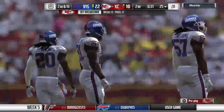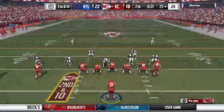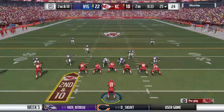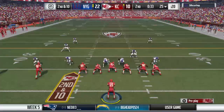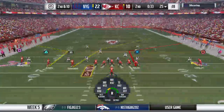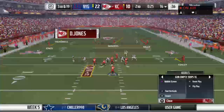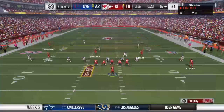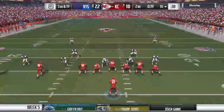Second down here after the incomplete pass. And the D-line pinching together must be expecting the run. Green 39! Green 39! And he goes down. They dial up the corner blitz that time, and it delivers to the tune of a 9-yard loss. And now they're in the hurry-up.